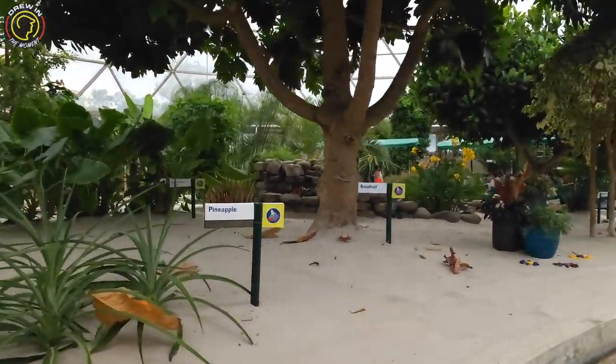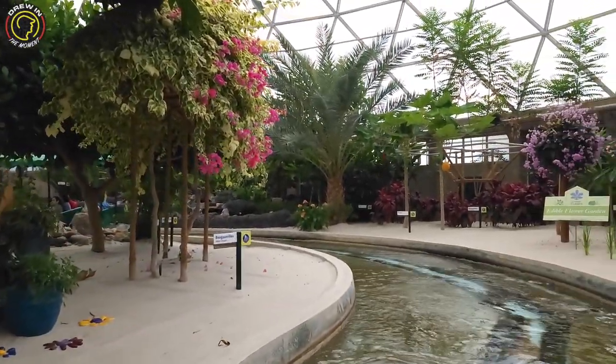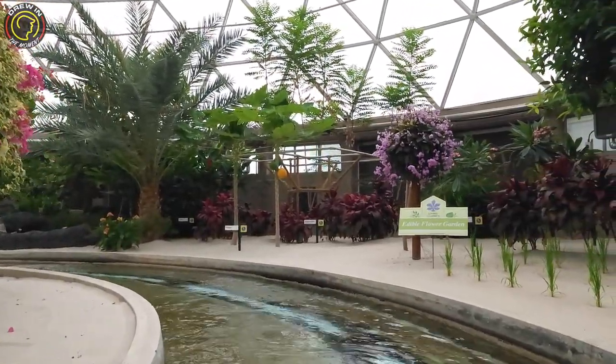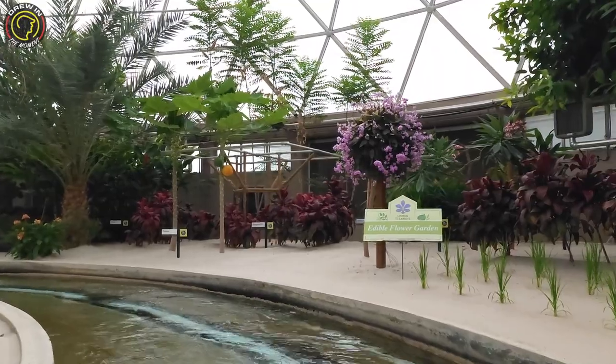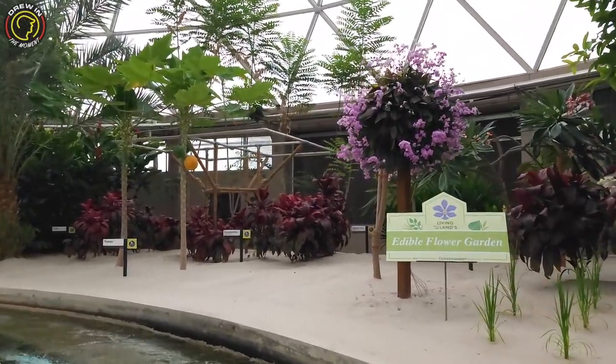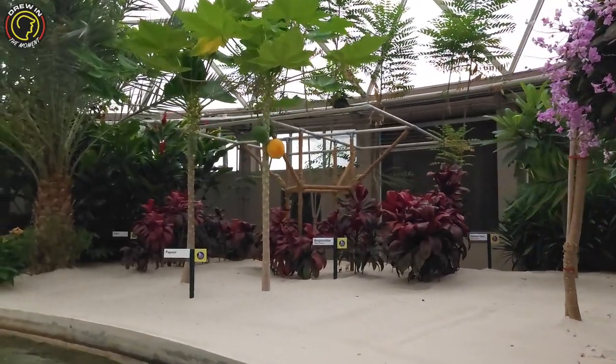Where scientists from Epcot and the U.S. Department of Agriculture are exploring. Oh, wow, that's huge. Bountiful harvests now. And an edible flower garden. But you're right. Look at those papayas. It is a basketball. Wow.